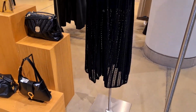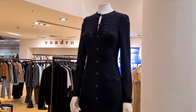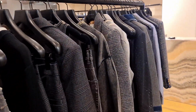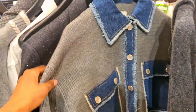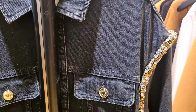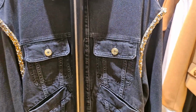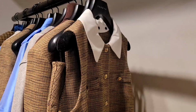I went to Sandro first, and look how beautiful this dress is. One thing about Sandro, I think they do elevated basics so well. Like adding the denim details to this cardigan, I just think it's so good. It makes it much more interesting, although I don't like the buttons. And I like this sparkle detail on the seams. It's definitely a cool touch and it makes the clothes so much more interesting.